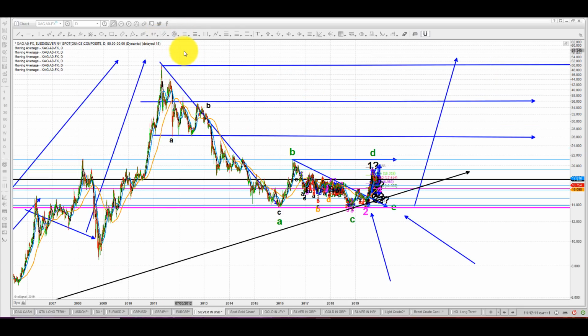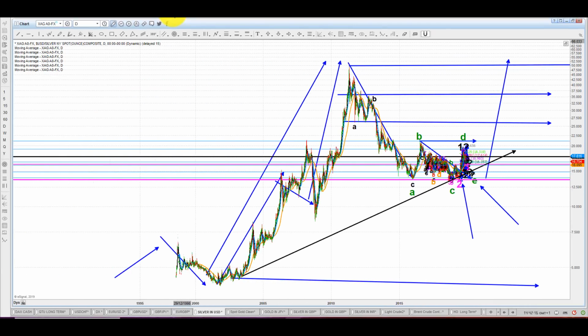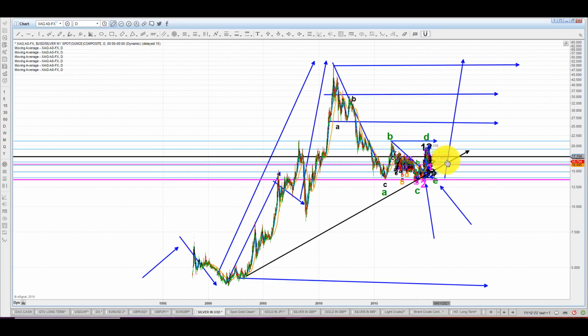This is silver priced in US dollars, and it's showing you here the daily scale, and silver broke down recently, and I'm sure quite a few of you are wondering whether the bull is still alive or what's going on. I'll do my best to answer these questions as I'm looking through the precious metals priced in various currencies.